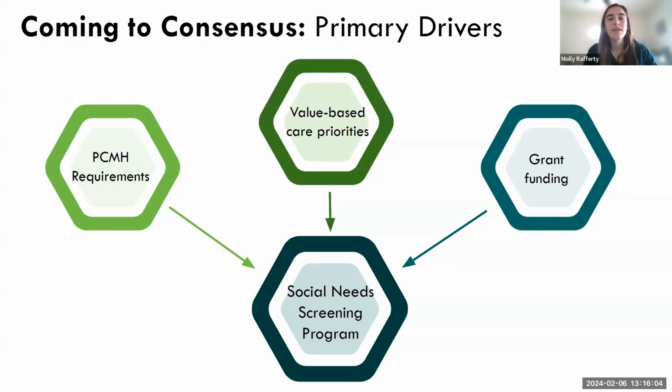I've highlighted some other drivers behind social needs screening programs on this slide. These drivers can be both external and internal to your organization. One common driver is alignment with the patient-centered medical home. PCMH recognition sometimes brings with it financial incentives, which were highlighted by health centers as a motivator for adopting a social needs screening program. Other financial opportunities include ACO and Medicaid MCO incentives.